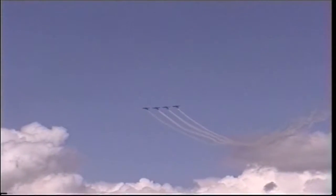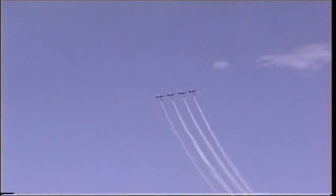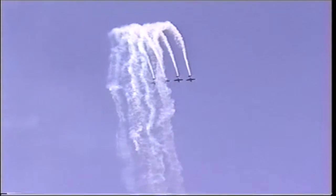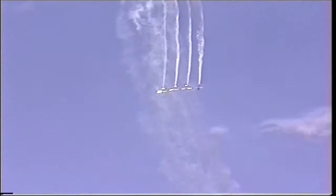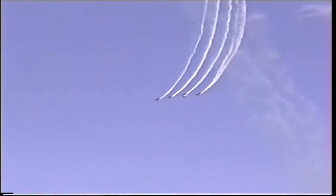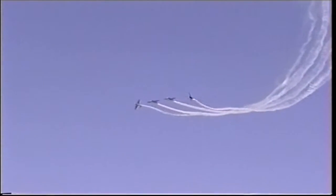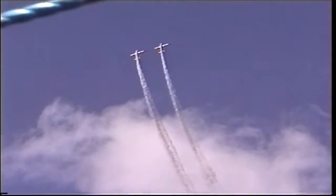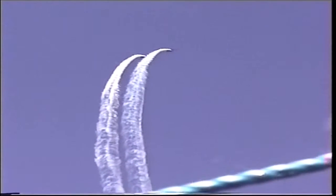Both pilots. The formation will coordinate to perform a vertical 360 degrees turn, thus maintaining their position only a few feet apart. Number 3 and 4 detach. And please concentrate on aircrafts 1 and 2. Each now performs a half Q&A to gain speed. During this maneuver, the aircraft is inverted. Turning on its own axis, you can see how the smoke forms a perfect spin.